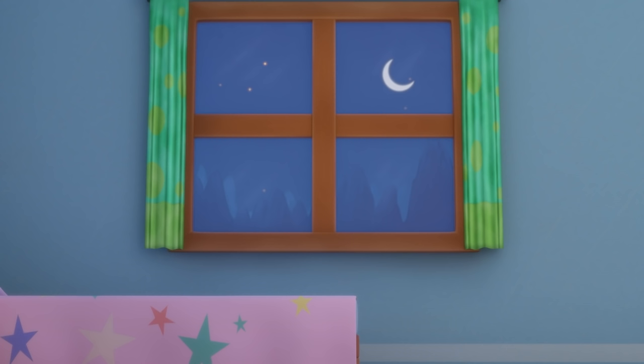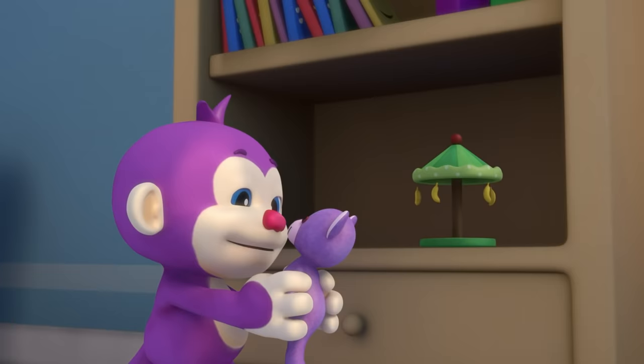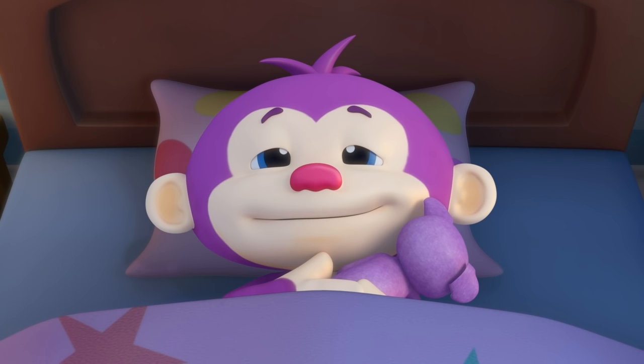Has shown its final light. The moon and stars shine oh so bright. Squeeze your teddy bear so tight. It's time to say a sweet goodnight. Monkey, rest your sleepy head. So get tucked in, so snug in bed. Close your eyes, don't take a peek. Counting bananas to help you.